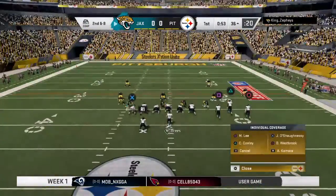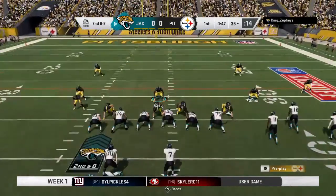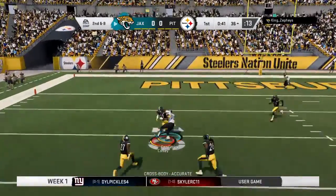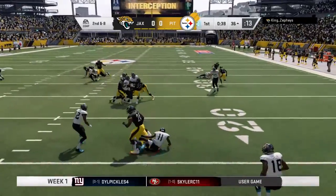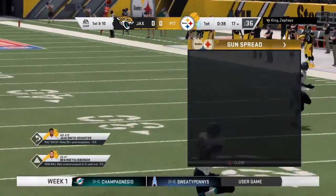Here's a 4-receiver look now, 3 of those guys out to the right side on 2nd and 8. Watch out. You draw Porter off the play fake to Kamara. It's Breeze into double coverage, and it's intercepted. Picked up by Minkah Fitzpatrick, and the return goes up to his own 17-yard line.